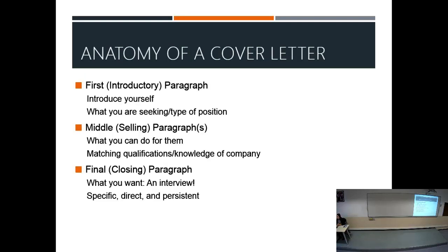So when we look at the anatomy of a cover letter, it consists of three main paragraphs. The first paragraph is an introductory paragraph where you introduce yourself, where you write about what you are seeking, what is the type of position that you are applying for. And in the middle paragraph, you are writing about what you can do for the company. And you are writing about your matching qualifications and write about your knowledge about the company. And in the closing final paragraph, you are writing basically what you want, which is an interview, obviously. So be specific, be direct and persistent.